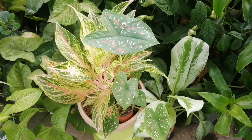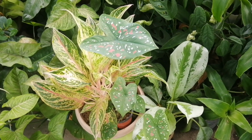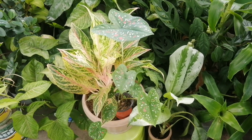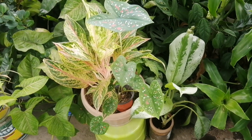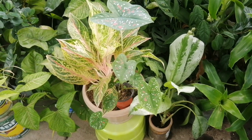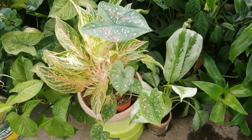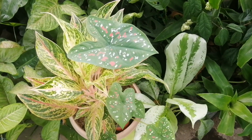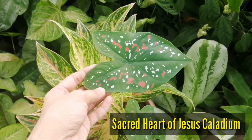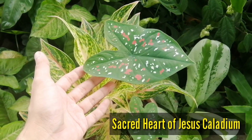And for today's vlog guys, it's another garden update with all of my luck and Feng Shui house plants, the ones that I have in my mini paradise, my mini garden in Gomez Street, Pamplona 1, Las Piñas City. And for today's plant video, I will be featuring the one that I have. So this is my Sacred Heart of Jesus Caladium plant.